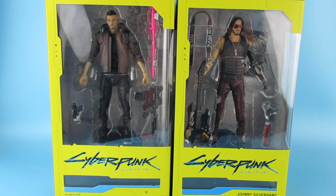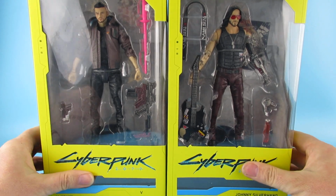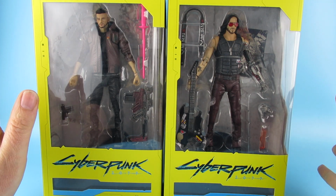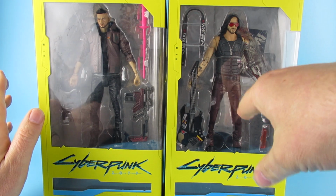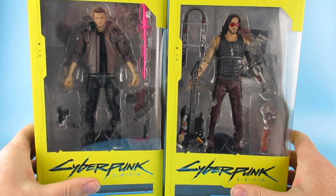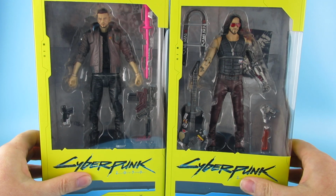Hey you guys, so today we look at these, which are Cyberpunk 2077 figures. I'm going to do them individually and put both videos on today, so you'll find this one, and you'll find that one afterwards. I picked them up yesterday from B&M. I was surprised to find them in there.